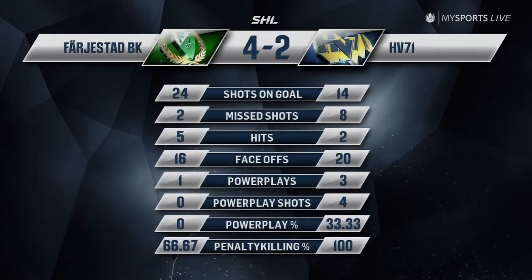Taking a look now at some stats from this game. So far, shots on goal, 24-14. And so Färjestad with 8 shots in this second period. HV71 with 9. So HV71 definitely getting more action towards the net and making life a little busier for Lars Haugen. Missed shots 8-2 in favor of HV71. Not a very physical game. Hits are just 5-2 in favor of Färjestad. Faceoffs 20-16 in favor of HV71. They've had 3 power play opportunities. Färjestad's had 1. Very short one, I should say.